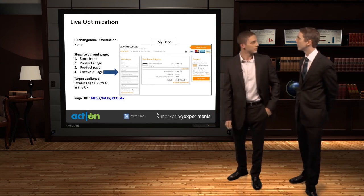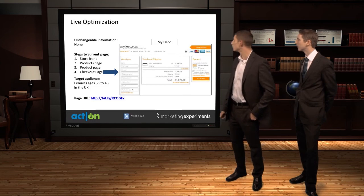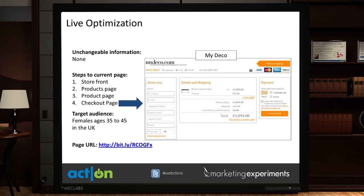Daniel, you could potentially use that white space at the bottom for credibility indicators, if possible. Right, you could throw up some images of secure satisfaction guarantee, some of the things we looked at earlier today.